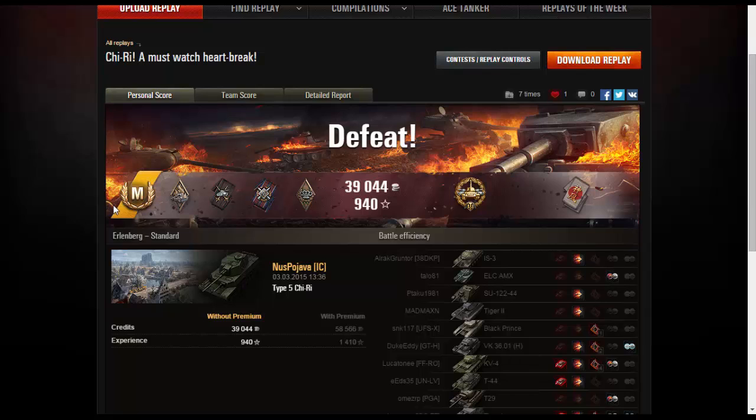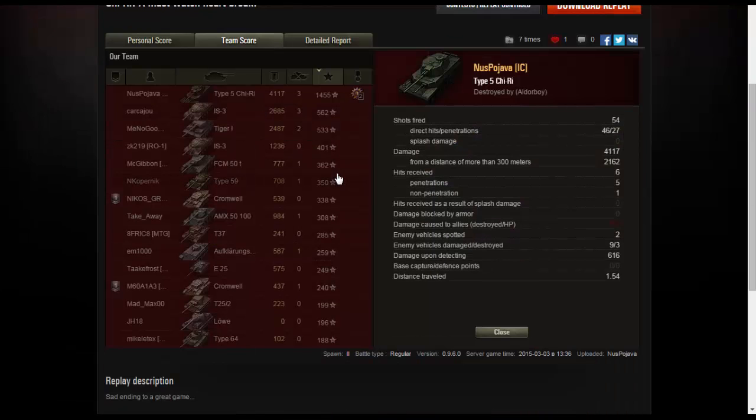As you can see, Ace Tanker on a defeat is pretty good, if I'm honest. I got some tokens, a high caliber, and a kamikaze for that ram on the T44. As we look into the team score, we can see that we did finish on top on XP with 140 with 455 base experience. That is combined with the battle hero achievements, 4.1k damage, so that those blind shots on the SU did manage to hit, and 3 kills.